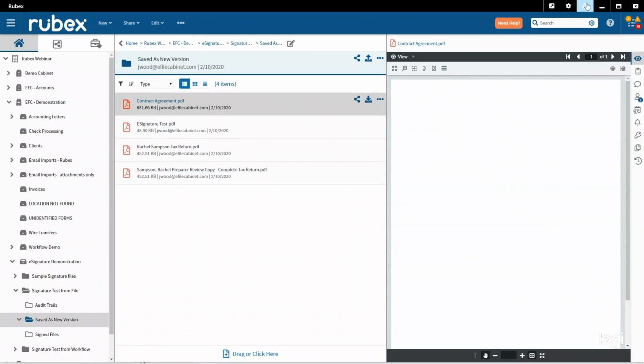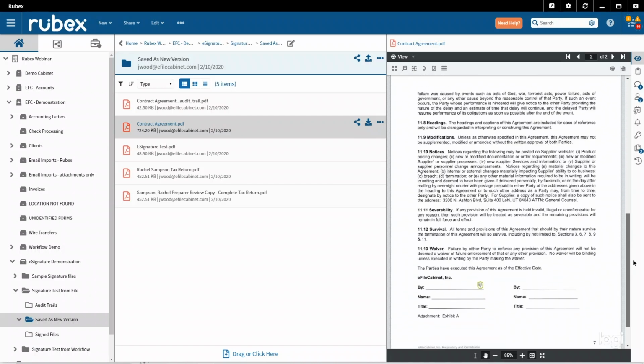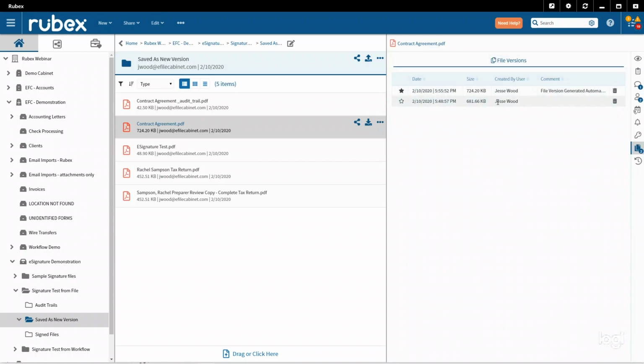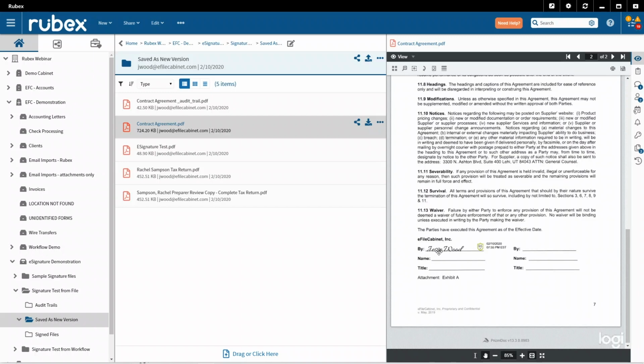So if I come back to my view and just refresh that, you will see I've got a new audit trail document, and on the contract agreement itself, as I scroll down, you will notice now that this is the signed version of that document. Yes, it's that simple. You can see from our version history, again, those more familiar with eFile know how we track all versions, but you can see that a new version was added to this document, and that was generated automatically from the signature operation, and that does have my signature automatically stored right here on the title line and the date stamp as I put it out to the side for this agreement.